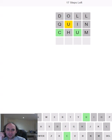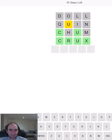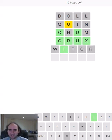Can't be crud. Crux. Oh, it's got an X. I should have used the X instead of a Q if I was going to use an uncommon letter. But anyway, we got there in 4. That's not too bad for the 4-letter one. We will move on to witch. And that's not to put a curse on us, because we do have one letter.